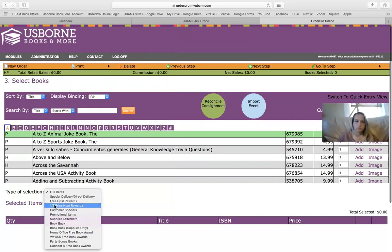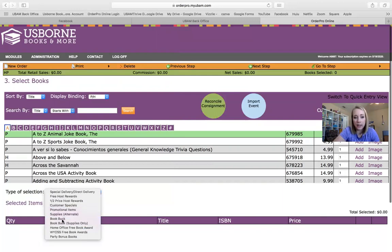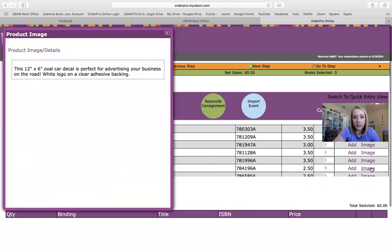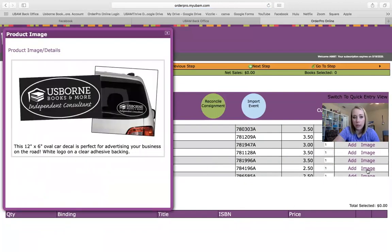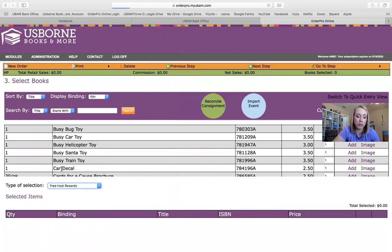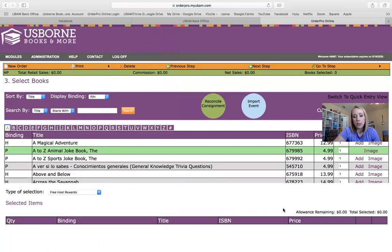If you ever need catalogs or maybe a flyer or some stickers or whatever, there's a supply category here. You can go through there and check out any of the images and it'll show you what they have to offer for supplies. But for now, we're just going to go to the free host rewards section. Once you have that imported event, it should say how many allowance remaining you have there. Okay, it says 100 even.